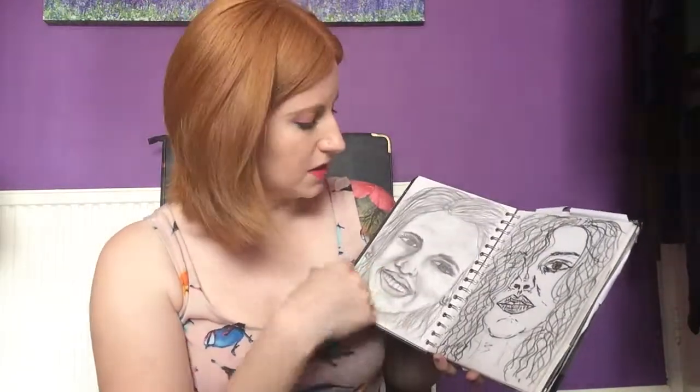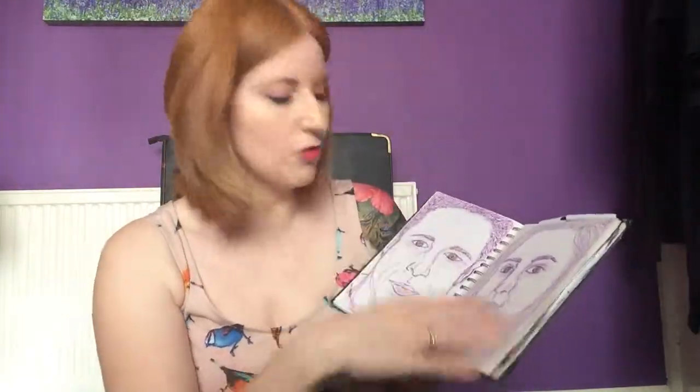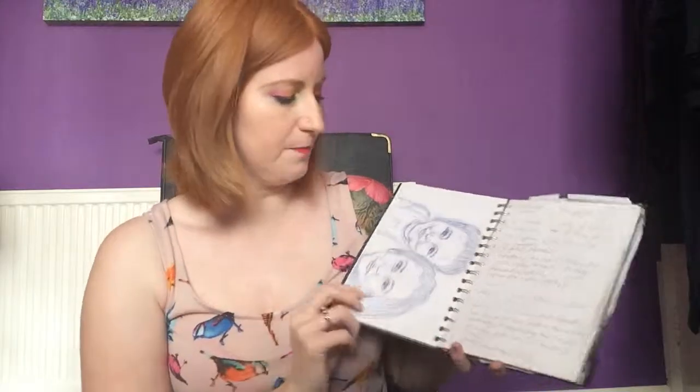Then I'm quite annoyed with myself because I did some really amazing pencil sketches, and then at a later date I thought, I'm going to do more with it. So I then started overworking them. I overworked them with pencil, with pen, with charcoal, which I'm really annoyed about because I ruined what was underneath. That's a very quick portrait of my sisters.